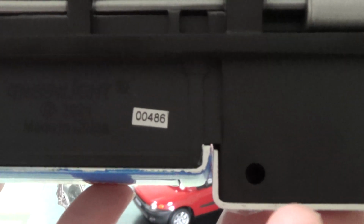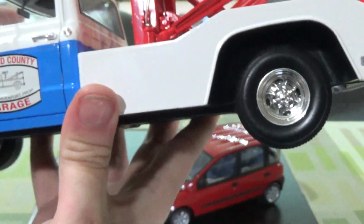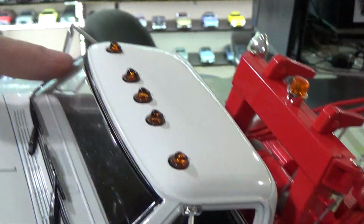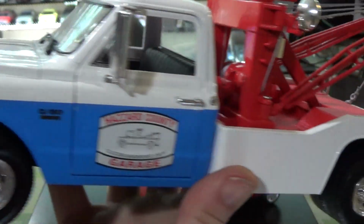Oop, there goes that. I think these are numbered. I don't know how many they made, but this is 486. So again, typical Greenlight quality, but I wouldn't pay the retail of $129 on it.